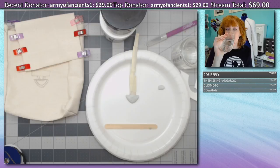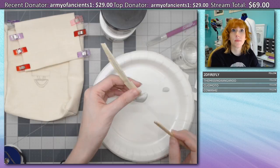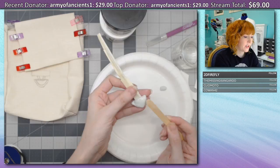What will I use to paint the epoxy? Probably just some little acrylic paints. Nothing major or super special. This is still super soft. Adding a little bit of water to your fingers or to whatever your sculpting tool is will help things not stick.